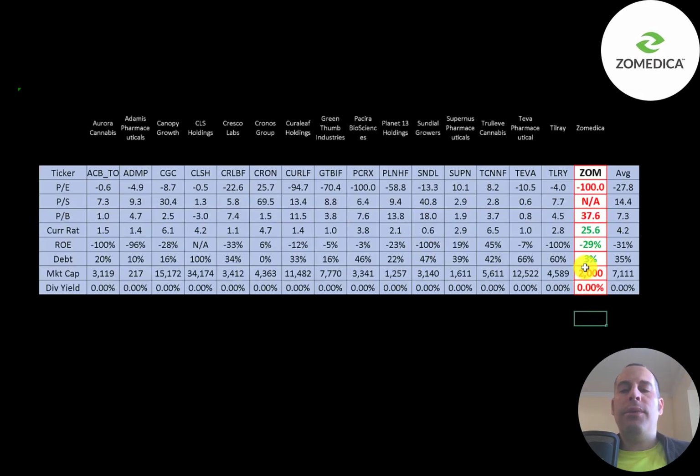The best way to look at ratios is to compare them to similar companies. I've done videos of 16 companies in the same industry as Zomedica, and if Zomedica has a number in red, they're worse than the average. If they have a number in green, they're better than the average. So they're worse in all the price multiples. They have a really high current ratio. They have a bad ROE, but it's a little better than average. They're really low in debt at 3%, average is 35%, and their market cap is $2 billion, average is $7 billion.